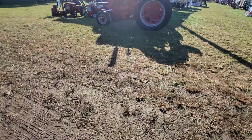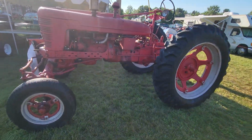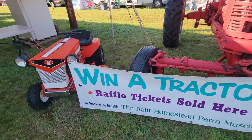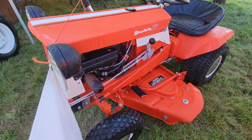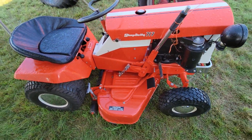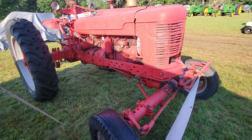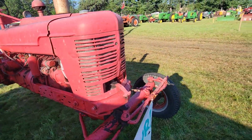Over here is a Farmall H. They're going to be raffling off soon. You can buy tickets here at the show, or you got the option. This little Simplicity 717, nicely restored. Both of these are being raffled off. So if you think you might need one of these, you can come buy a ticket.